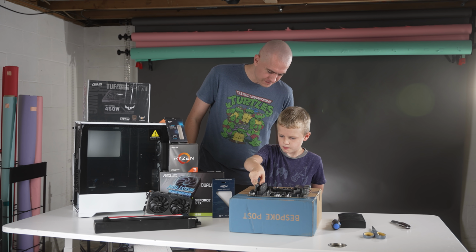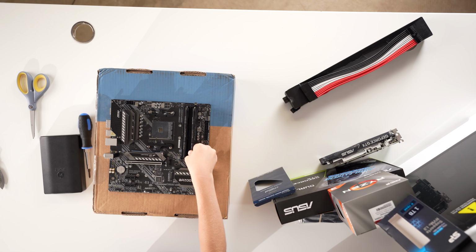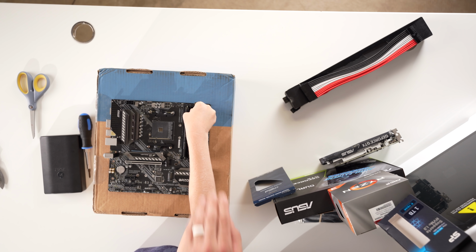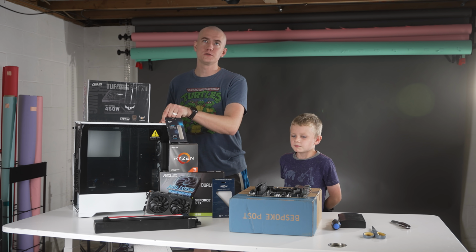You're at a little bit of a disadvantage because you broke your arm recently, isn't it? Yes. And straight down. More, harder. Oh, you did it. Great, perfect. Now, let's go ahead and do the SSD.